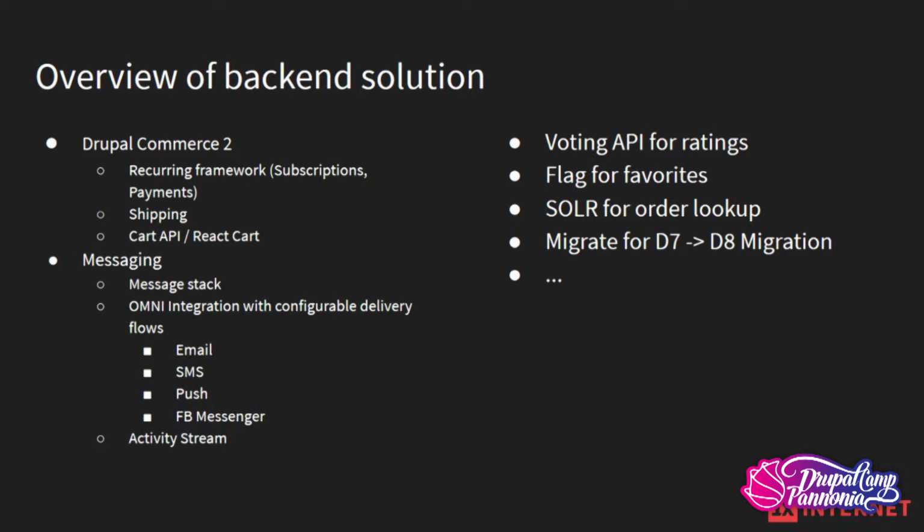We use the card API because we have our own React card implementation for this. For messaging, we use the message stack from contrib from Drupal, and we have this Omni integration where you can define your flows of delivery, right? Like email, SMS, push. It does also Facebook Messenger and stuff like that. So it's really flexible, and you throw your message in, and the system tries to deliver in the order that you gave priority to the customer.